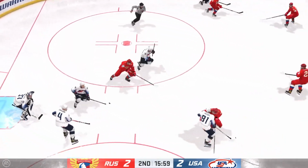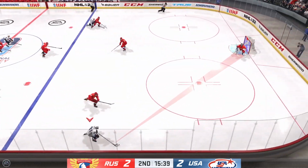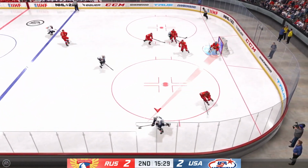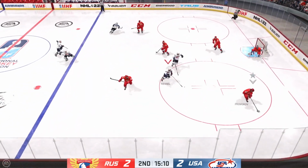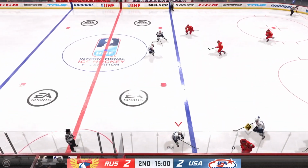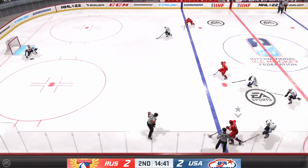Team USA's won the face-off deep in their own end. Scooped up along the wall by Kessel. Centering pass! Can't finish! Oh, Ray, blown opportunity. It really is. I mean, the play is sitting right there. There's a scoring chance to be had. They just don't execute it.